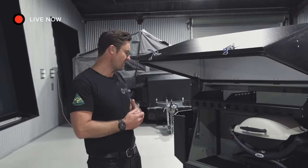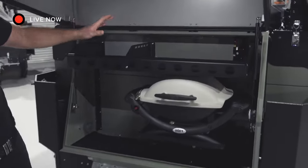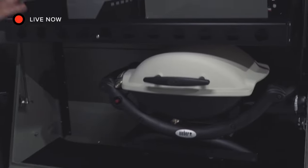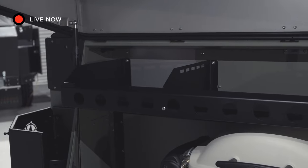So we'll start off at the front. Now this one, X1-H here, has been fitted with a utility shelf, a barbecue swingaway with the baby barbecue as well. So up the front here, you're going to do straps and hoses, mats. I kind of look at this like the garage at home.